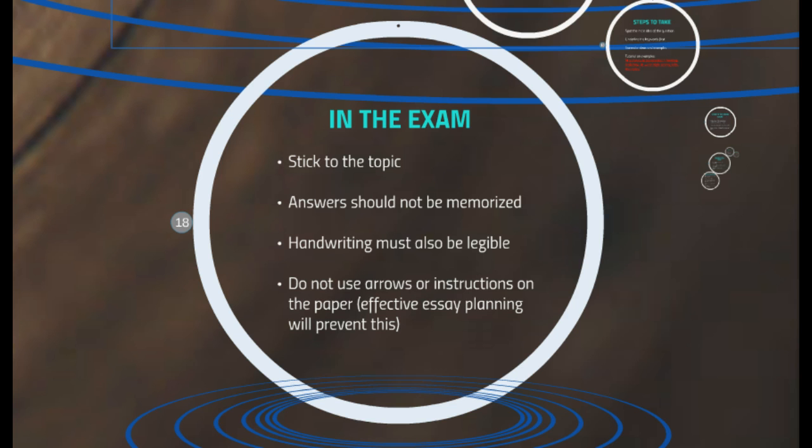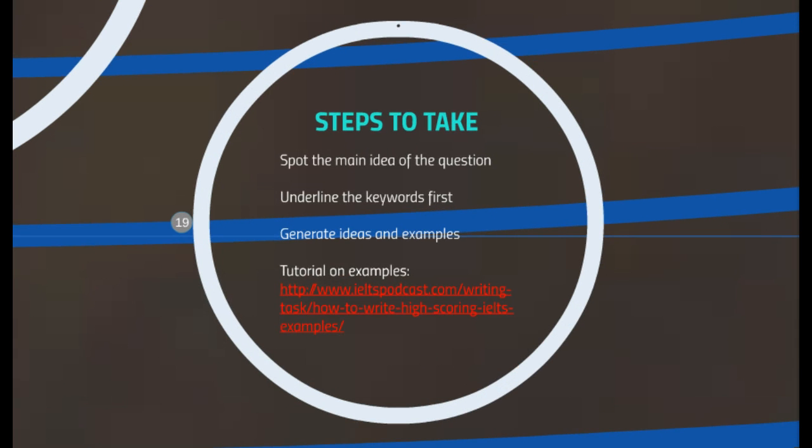Your essay should be clean and should follow a logical order. If you've got a good plan and a good process to follow, you're obviously not going to need all the arrows and instructions. Next point, step-by-step process to go through. This is just for the question.